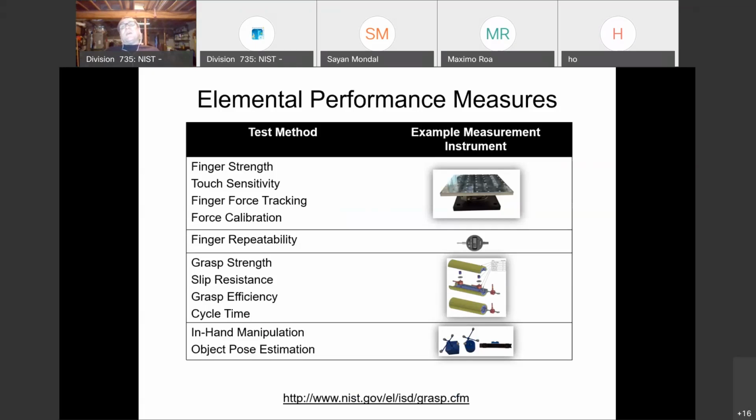To perform those tests, we developed this split cylinder artifact. We really only experimented with one size cylinder, although we suggest testing over a series of different diameters. All it is a plastic printed core with PVC piping overlaid on top of it, and sandwiched in between it are a couple of single axis force torque sensors.